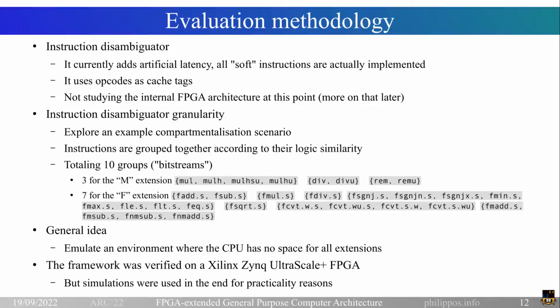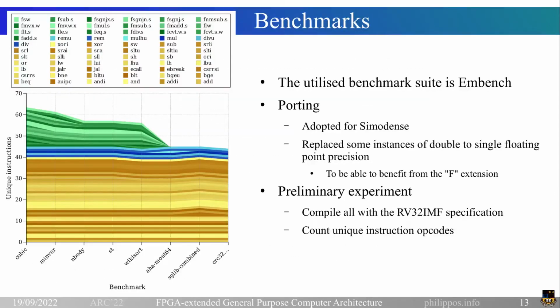The general idea of the experiments is to emulate an environment where a processor has no space for 2 extensions, such that M and F compete with each other for FPGA slots. This framework runs on an FPGA, though we decided to use simulation in the end, because Verilator was fast enough for our purposes. With respect to the benchmark suite, we used mbench.